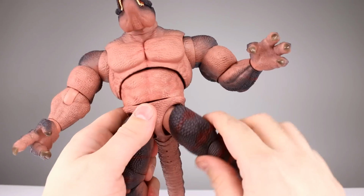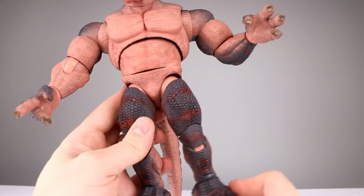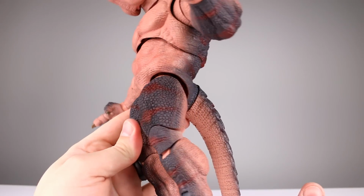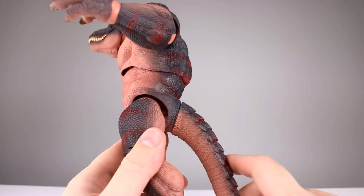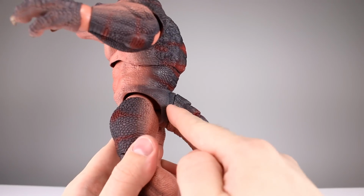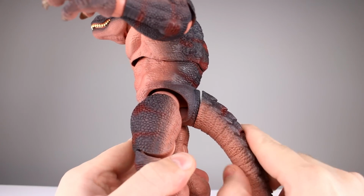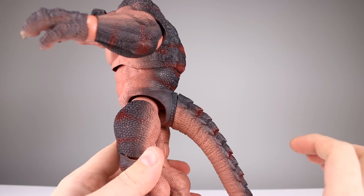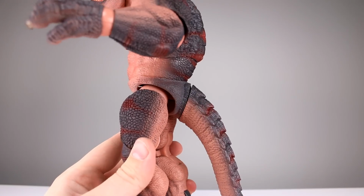So the hips are okay. They do feel loose. They're not floppy, but they could be a little bit tighter. I would be a little bit concerned about that if he didn't have a tail. So let's talk about the tail. The tail connects on a square peg back here, and then there's a hinge inside. You're not probably going to be able to see it. Maybe you can. There's a hinge that lets it do this. I don't think that's necessary at all. I mean, it doesn't add anything, and it's ugly.